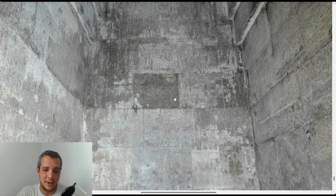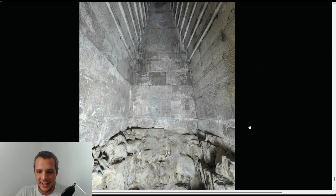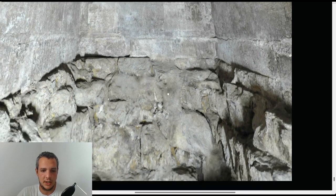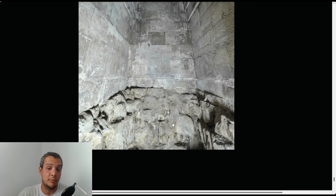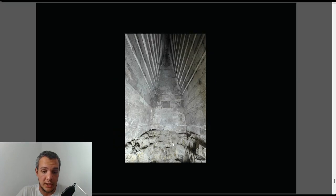Now there is this block of granite that ancient architects, some think, might lead to another chamber. Fine, good spot. Now the original floor would have been at this height, and some people just came and destroyed the floor, looking for treasure. They probably didn't find anything, so they just left it as it is right now. We don't know who did it.